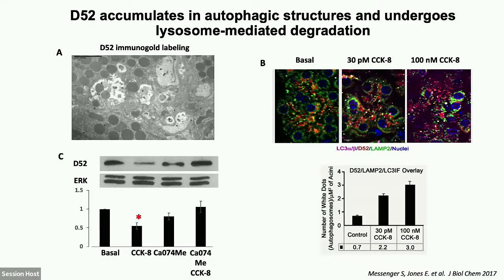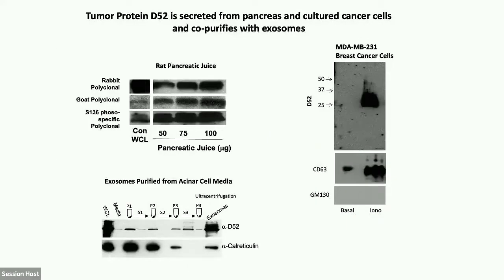I told you before that this D52 molecule seems to be involved in autophagy. And indeed, if you look on the left, those small dots inside those autophagic structures, immunolabeling of D52, wound up in the autophagy pathway. On the right-hand side is staining of D52 with LC3, and they overlap. And so it's in the autophagy pathway. And so this really begins my talk.